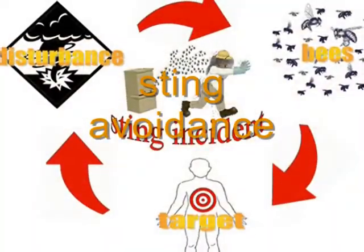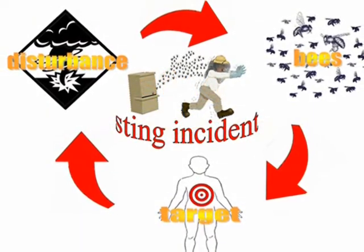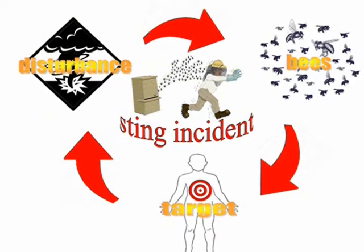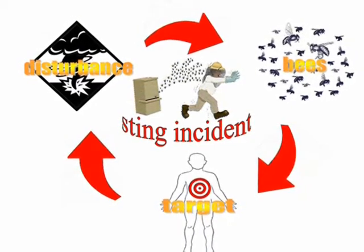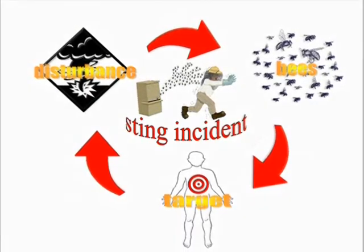One of the first steps in successful bee culture is reducing the number of sting incidents. This can be accomplished through practices that reduce disturbances to bees, make oneself less of a target to the bees, or simply conduct management away from the bees entirely.